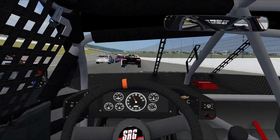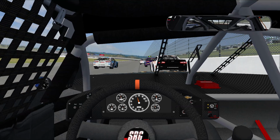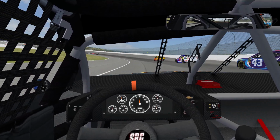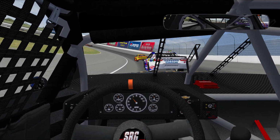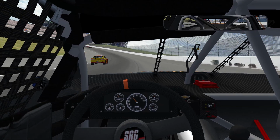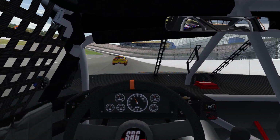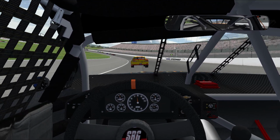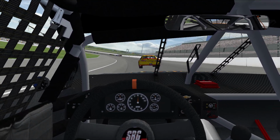It looks like the 21 of Paul Menard has been into the wall earlier. He may have been involved in that lap 1 crash. Let's get under the 96 of Kennington and maybe the 43 of Bubba. Indeed, and around the 47, picking him up and laying him down. Unfortunately, this is putting a lot of extra undue stress on the tire that perhaps Brandon will not have.